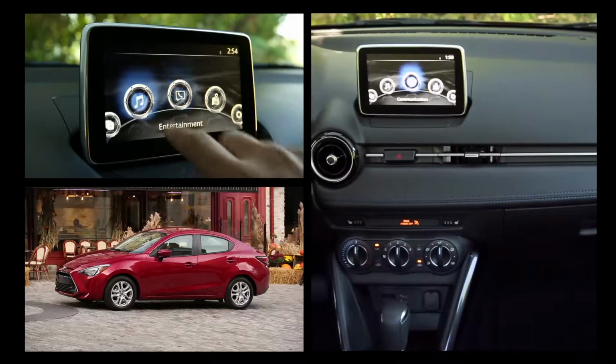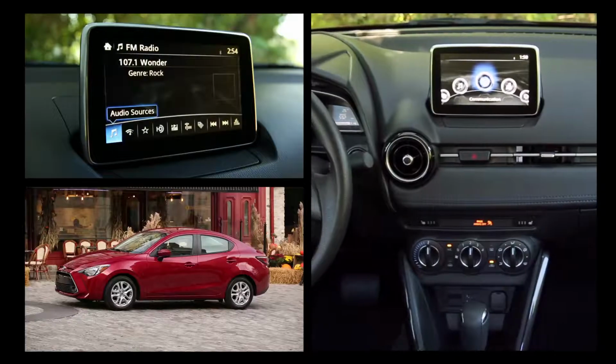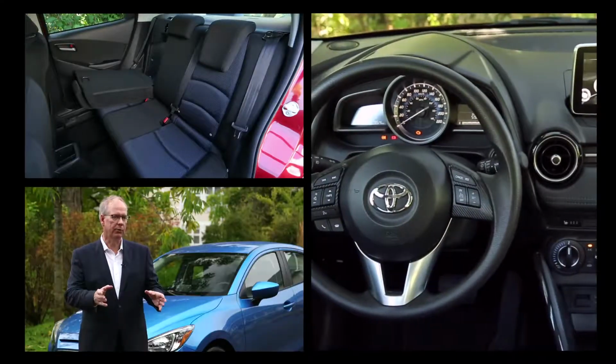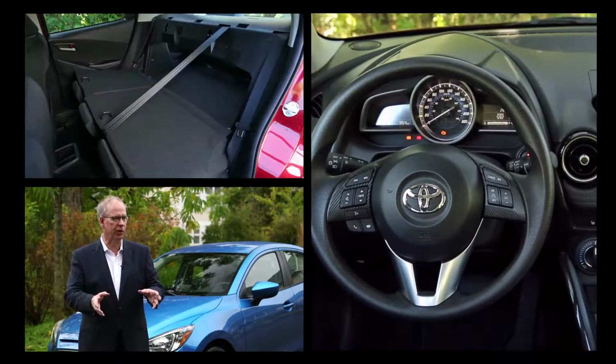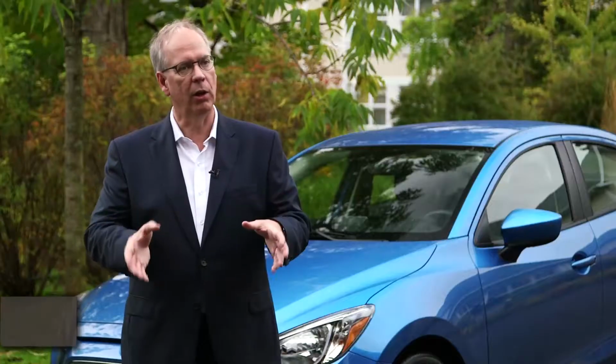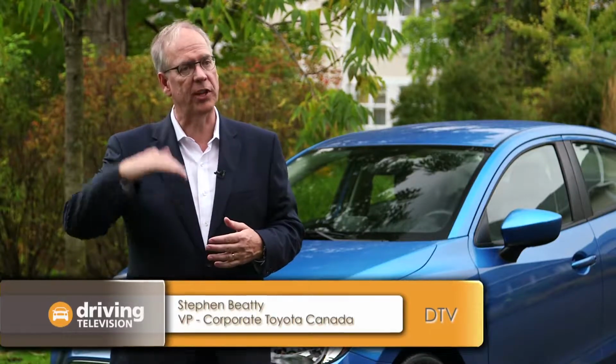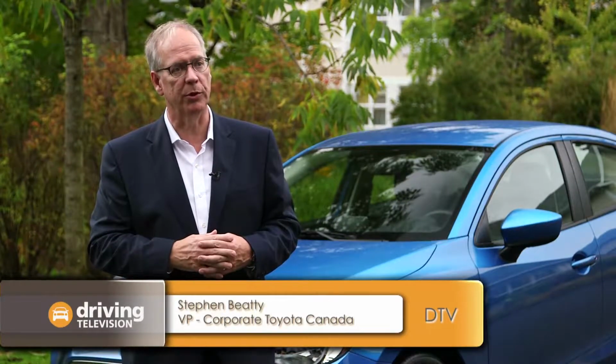It's the first effort by us to really deliver an upscale subcompact car to speak to, typically, those people who have their first job and are looking for something with a whole lot of style and more interior amenities. So it's a step up from where the Yaris sedan was in the past.